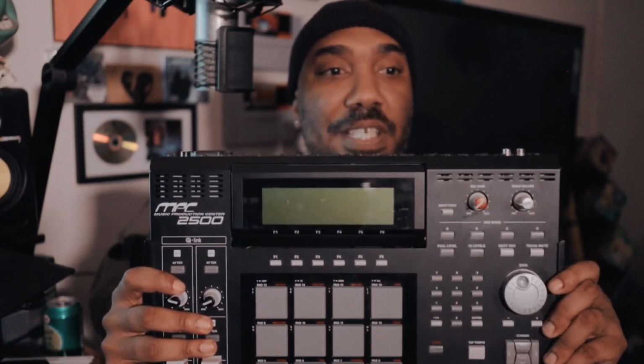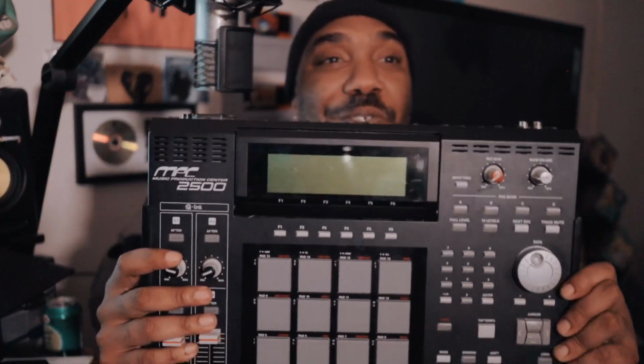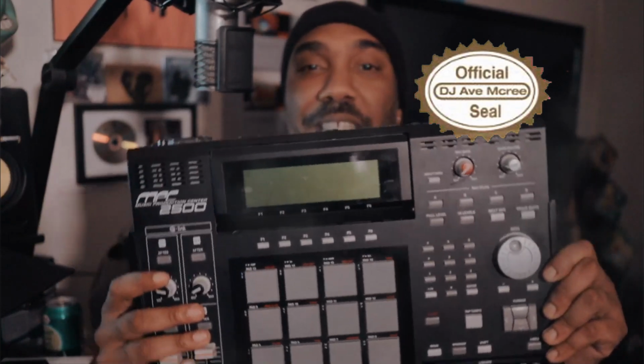Not as good multiple effects as you would think, especially compared to the newer MPCs. Do I give this the stamp of approval? I mean, if you buy this for $125 like I did, then absolutely. But even at $700, it will be a good buy.